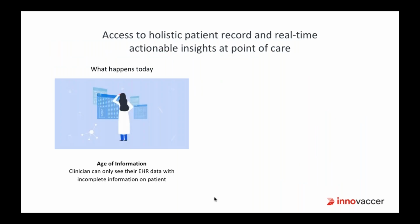So if we think about access to patient records, today we're in this age of information, right? So we have electronic health records in all the practices and all the hospitals, but the clinician can only see that data that their practice has entered, or that data that is available within that hospital. It's incomplete. The patient may be seeing a couple specialists, and in the last case, maybe a cardiovascular physician, or it could be a therapist who specializes in alcohol abuse, but they're recording data in different areas. They're not coordinated.